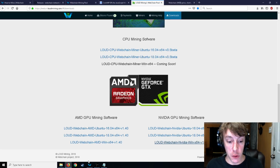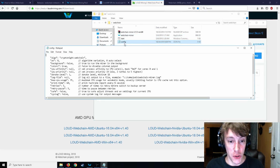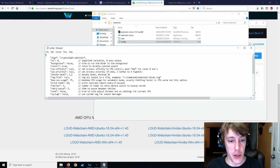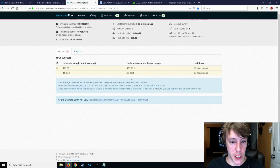So the final thing, that is it. As you can see, I have 15 web. All you do is just do the config. All you have to do with this config is just plop your public key in there. And I recommend changing the donation level. Donations are good, but 5% is a little steep. 1% is okay. And again, you'll be mining to this pool, where you just type in your public key, and you can check out and see what you're going to be paid.